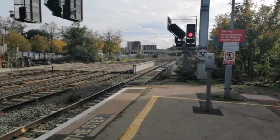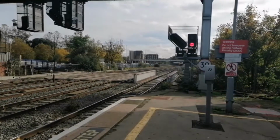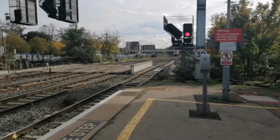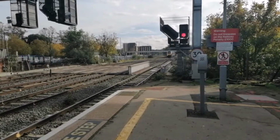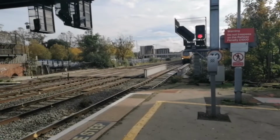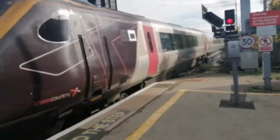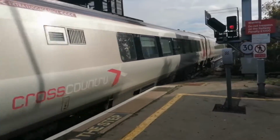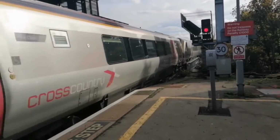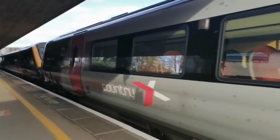Arriving in now is a pair of CrossCountry Voyagers, namely 220s, off to Manchester Piccadilly from Bournemouth. Just approaching the signal, there we are. Leading is 220007. And trailing is 220020.